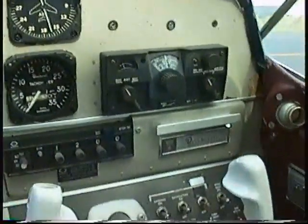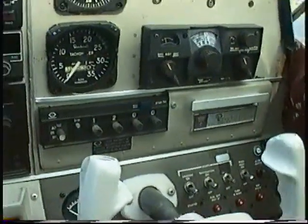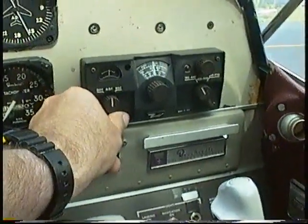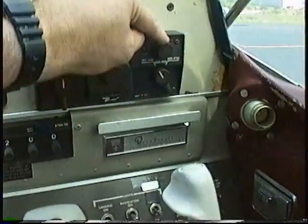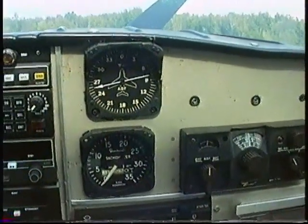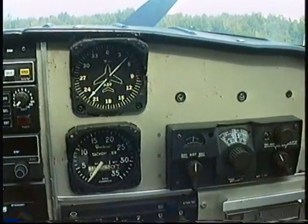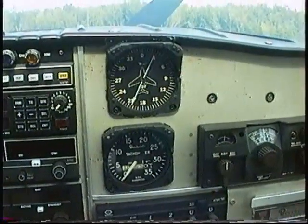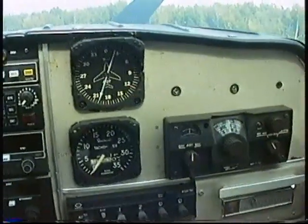Actually, I'll turn my master on, and we'll try each and every one. There goes my direction finder. And it should point slightly to the tail right now.